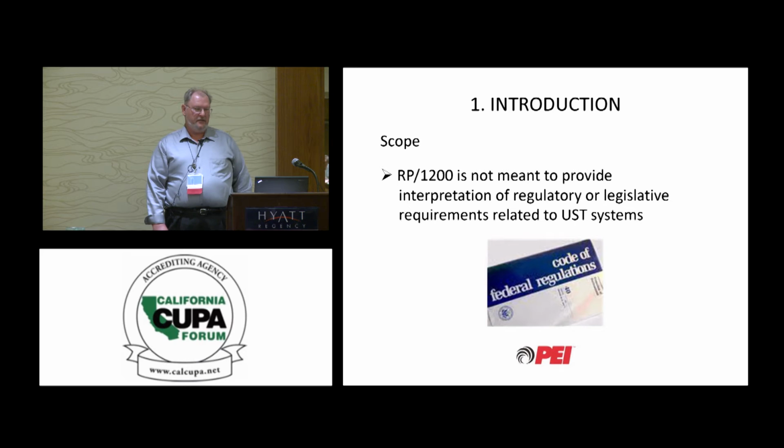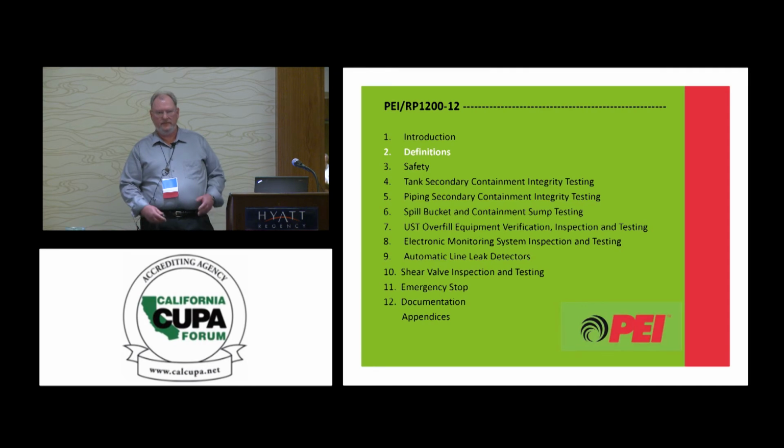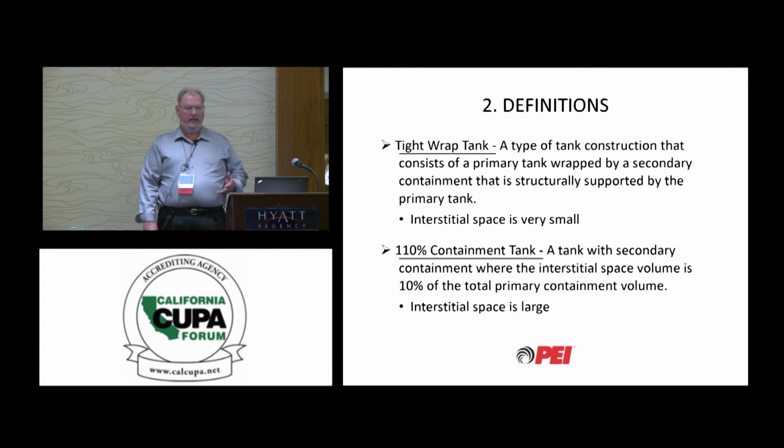Okay, on the definitions section, we do have a lot of definitions in there, but these were two definitions that I just wanted to point out because, here in California, we look at a double wall tank and we automatically think that it's what they call a tight wrap tank, where there's a small annular space. But I know for a fact that we do have tanks with oversized annulars. They're your older tanks, usually your first or second generation double wall tank.